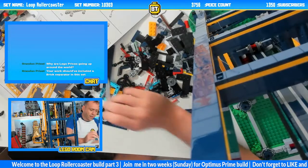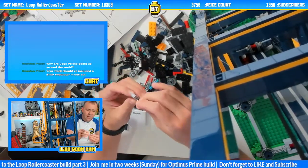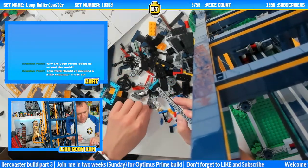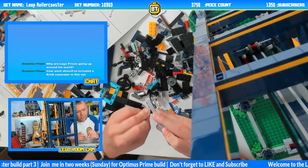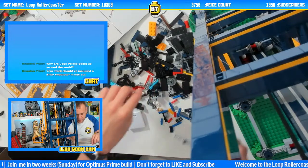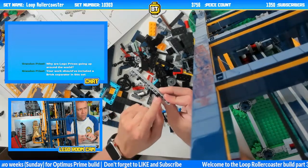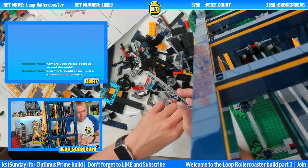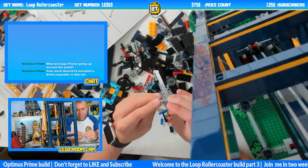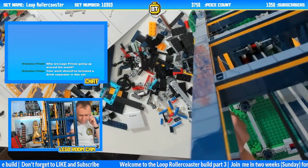So we start with a 13 length lift arm this time. We're going to stick a Technic pin with a stud in the end into the hole there, and we've got a normal Technic pin going in there, and another one in the 4th hole from the end there. We'll then stick Technic cylinder onto those. And there's one, there's the other one.